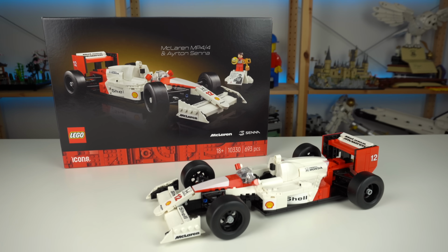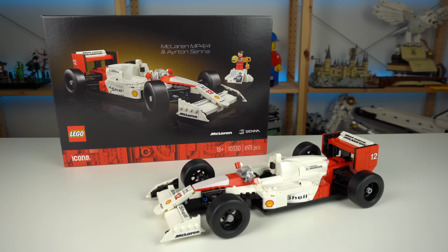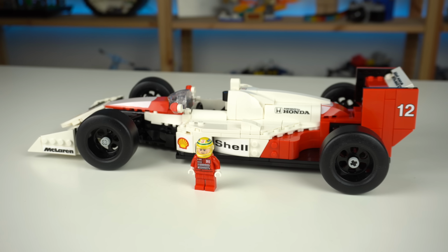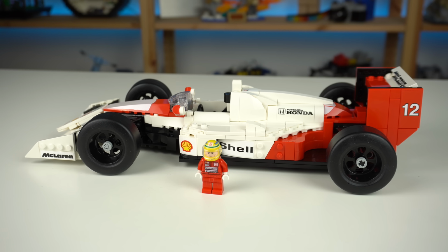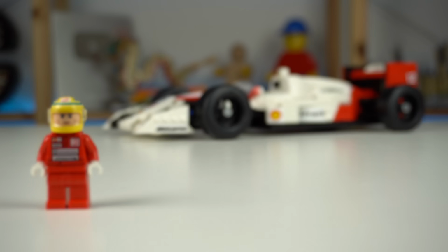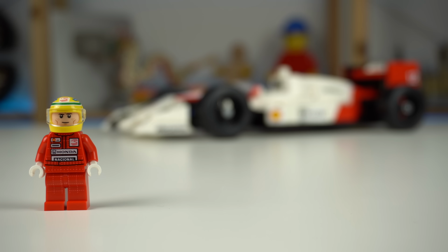However, I really appreciate what that price does for the theme, for adult fans of LEGO, and I really like the meaning behind the car, its driver, and what this offers for LEGO, Formula 1 and Ayrton Senna fans around the world.